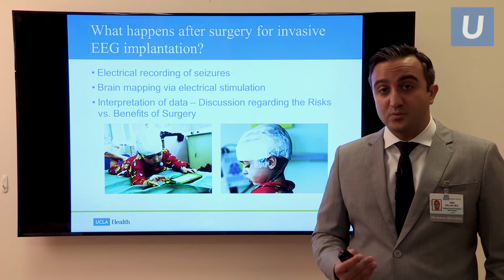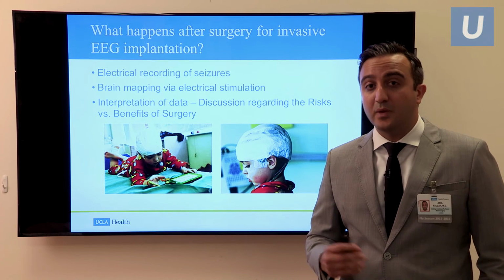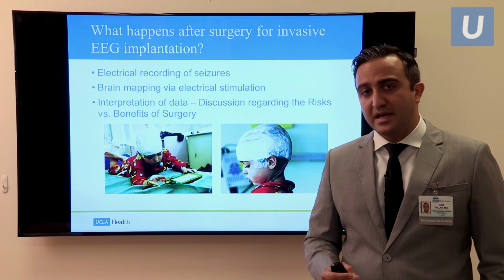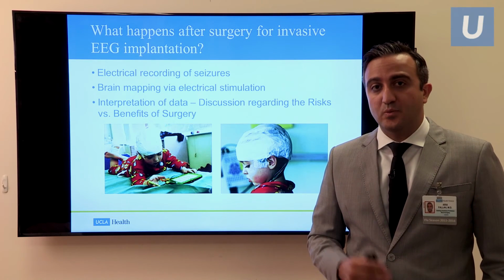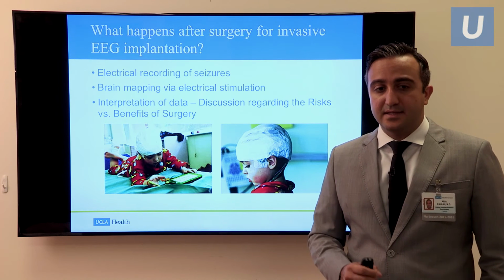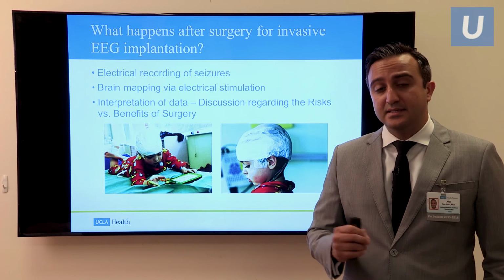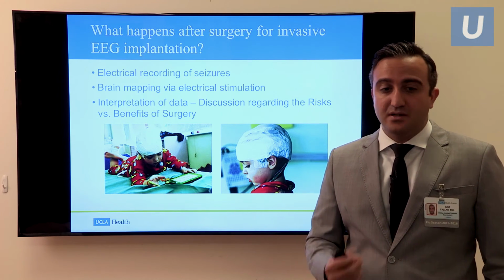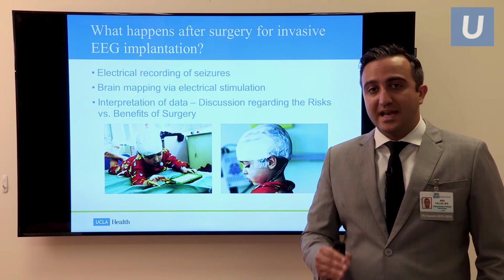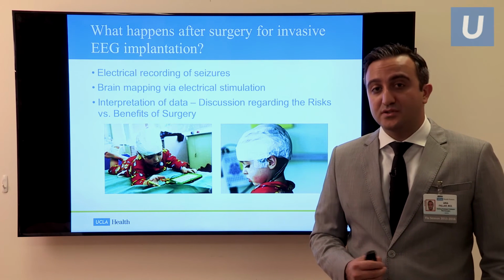There are instances where these implants are in for 3 weeks or so, and we don't get enough information. But for the vast majority of times, we're able to adequately get the information that we need while this implant's in. And the second thing is the brain mapping. By electrically stimulating parts of the brain and getting the child to do certain tasks, we can try to figure out and map what areas of the brain are involved with what function. Again, this has implications for surgery.